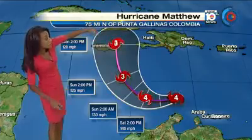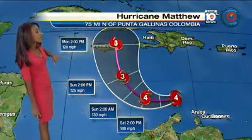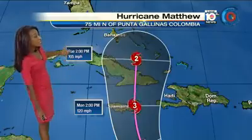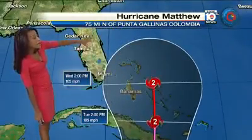But of course, from Jamaica over toward Haiti, those areas will have to watch it very closely. It continues its journey up toward the north, maybe passing over eastern Cuba, and that's the Tuesday time frame. We'll be tracking it from Tuesday into Wednesday, maybe coming in over the Bahamas as a Category 2. A powerful system out there, Max.